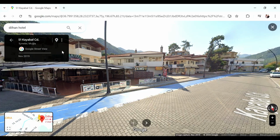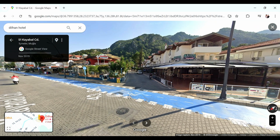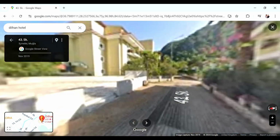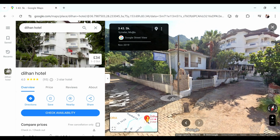So back to this particular video, let's start with the location of the Dilhan Hotel. If you are coming in via minibus or some sort of transfer, you'll see it set back off the main road, which is the Kayabal road there in Icmeler, and if you look at Google Map, it's on the 43 SK as it says on Google Map. Now once you get dropped off there, you have to go down that 43, but you'll see a sign as you're walking down for the hotel, and it's quite literally on the right down another little road, and it looks like a driveway, but it's actually part of the 43. It goes like a loop around.